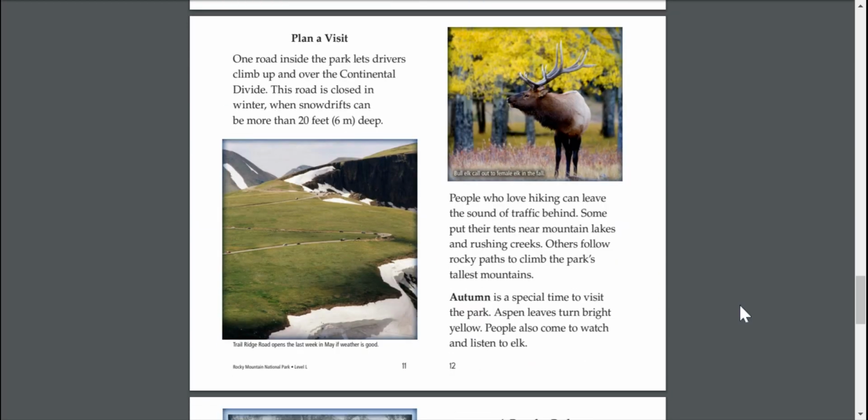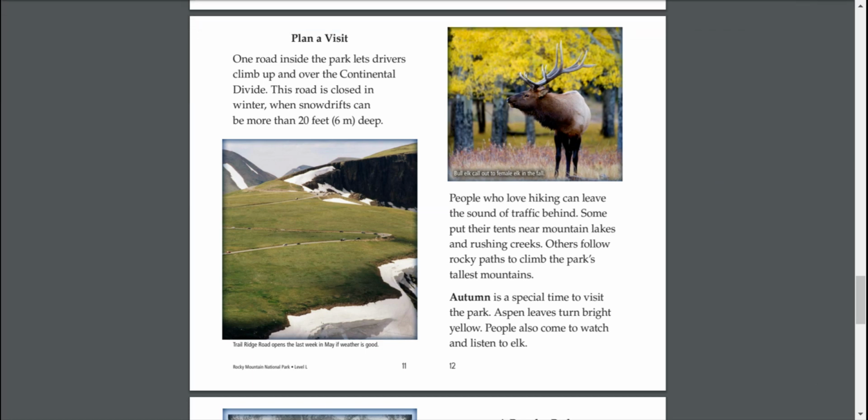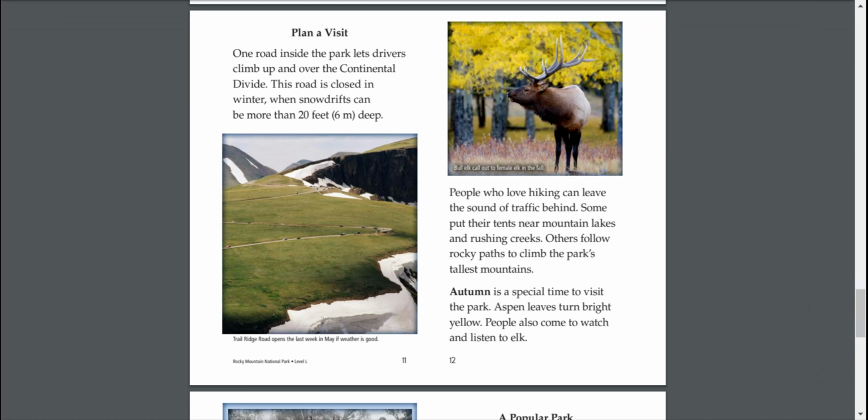Plan a visit. One road inside the park lets drivers climb up and over the Continental Divide. The road is closed in the winters when snow drifts can be more than 20 feet deep. People who love hiking can leave the sound of traffic behind. Some put their tents near mountain lakes and rushing creeks. Others follow rocky paths to climb the park's tallest mountain. Autumn is a special time to visit the park. Aspen leaves turn bright yellow, and people come to watch and listen to elk.